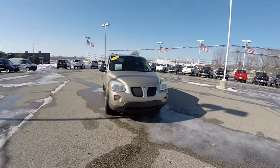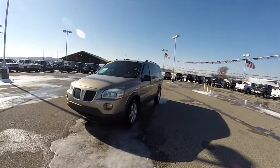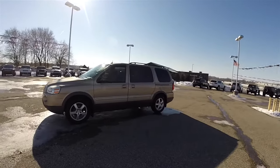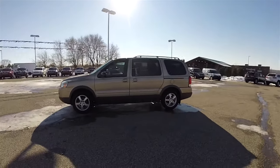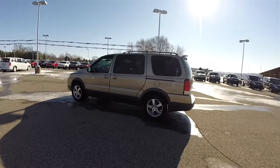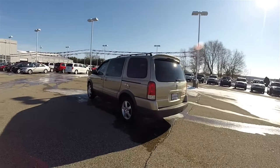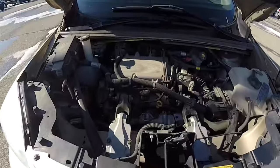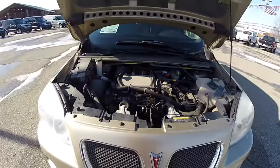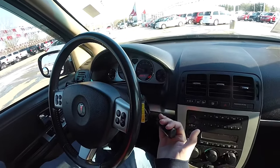Hello everyone. Today we're going to take a quick walk around, look at this very nice and very well equipped 2005 Pontiac Montana SV6 with a 1SB package. And this Montana is in light Sedona beige, clear coat metallic, has the ebony and cashmere leather interior. It is front wheel drive and it is powered by the 3.5 liter V6 engine. Has the 4-speed 4T65E automatic transmission.